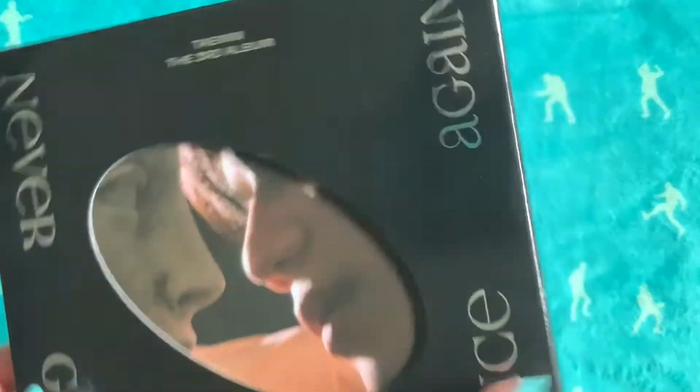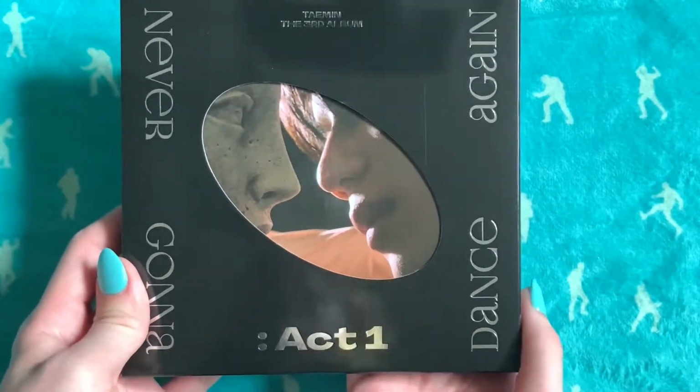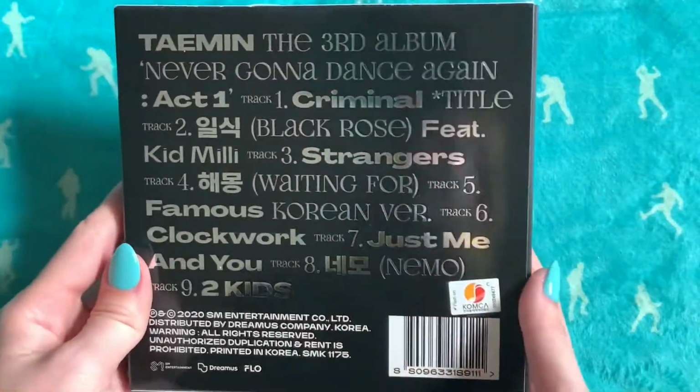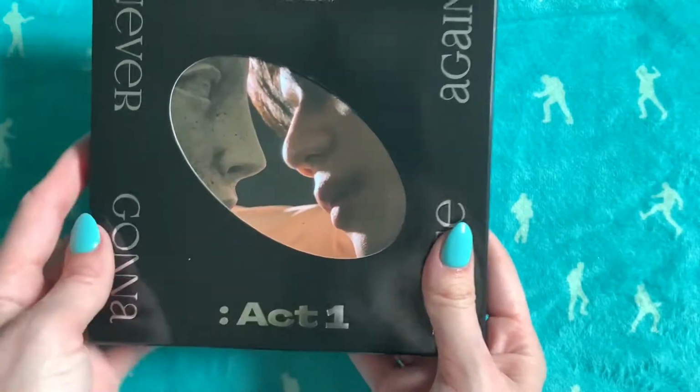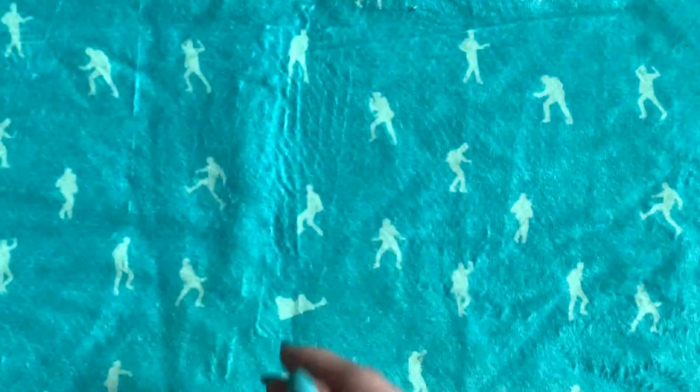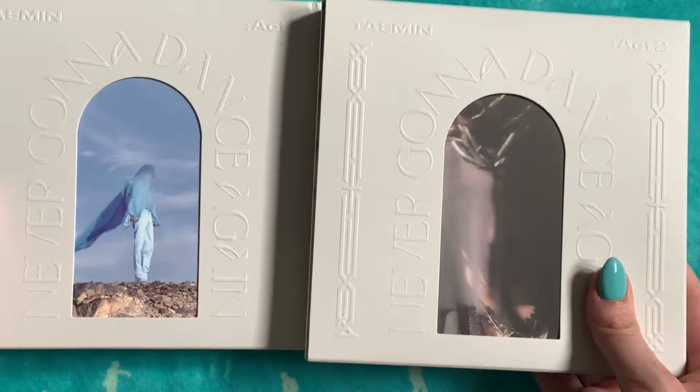And then for Never Gonna Dance Again Act 1, The Criminal, I have this cover. I love these albums. So good. Again, what is with him kissing or being close to kissing things? I don't know, but whatever. I like it. And then for Never Gonna Dance Again Act 2, Idea, I do have both covers for this one.